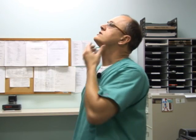But the force of the impact from the rear end collision is going to neurologically turn these muscles off. So it's the doctor's job to get in and do the manual hands-on therapy of these muscles to get them turned back on so we can restore function back in the neck.